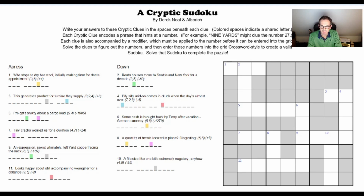Now, this puts me at a substantial disadvantage. Mark, for those of you who aren't aware, is widely regarded, I think, as the greatest cryptic crossword solver of all time. He is exceedingly fast, so his video is likely to be shorter than mine by some distance, but I'm going to do my best, and let's take a look.